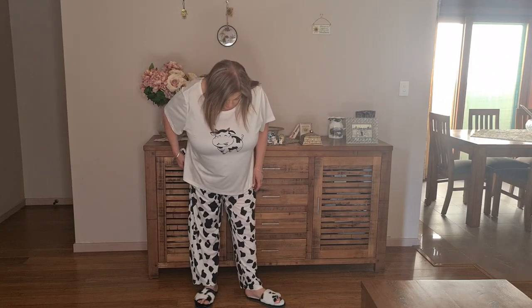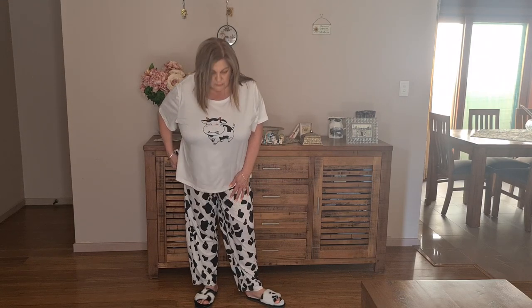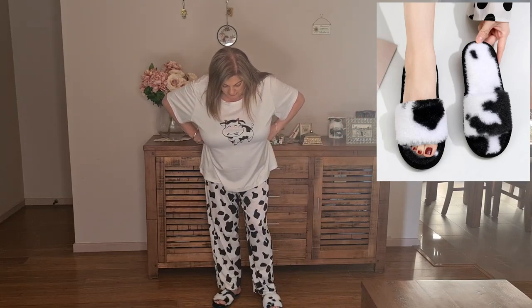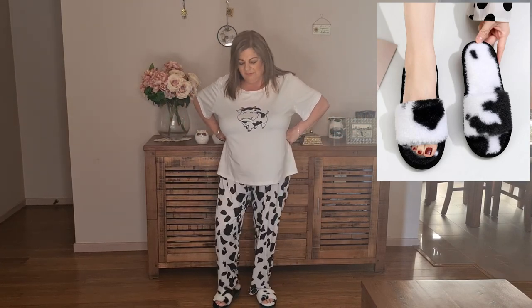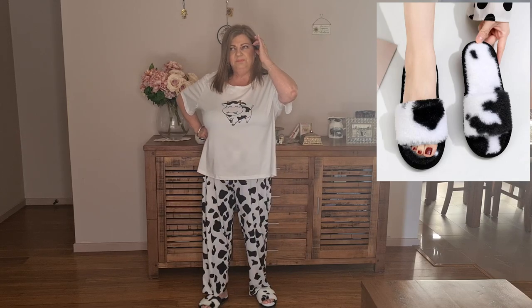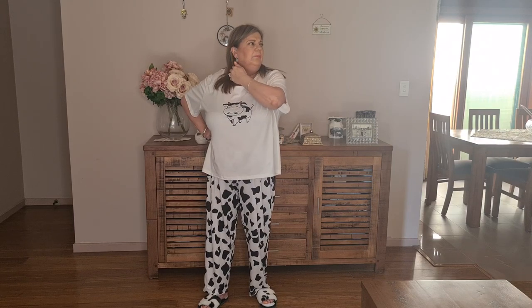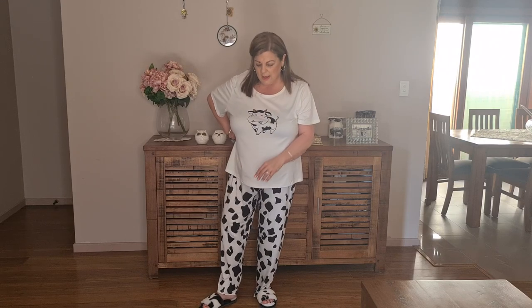The bottoms are actually a really good length for me too, which I'm really pleased about. And then I found these cute little cow slippers. Aren't they adorable? They're so soft, they're lovely. Now I bought these, the slippers came in size ranges. So you had 36 to 37, then the next size was 38 to 39. And I picked up the 40 to 41.